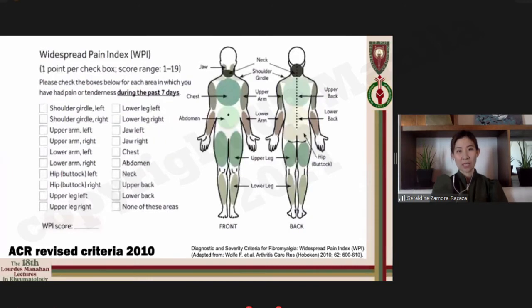In part 1, the WPI measures the number of painful body regions during the past 7 days, with 19 as the maximum score. So this is something even patients can do. They can do the checklist while waiting for us in the clinic or even through teleconsults. No? So it could be shoulder girdle, upper arm, lower arm, buttock pain, leg pain, jaw, chest, abdomen, neck, upper back, lower back. So they just have to say which area is painful on a checklist.